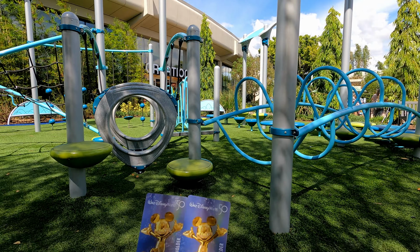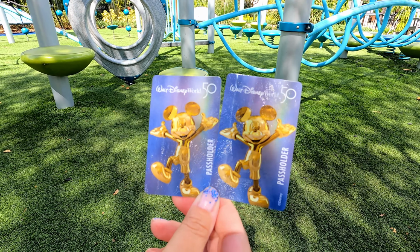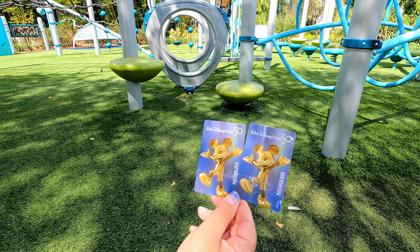And also, check these out, guys. Oh my God. The 50th anniversary pass holder cards. Awesome. And you can use them as your ticket. So you can scan those, or you can scan your Magic Band when you come into the park. What do you think of those? I think they're pretty neat.